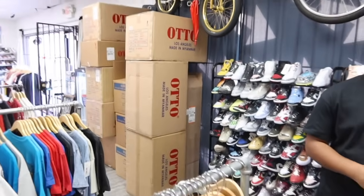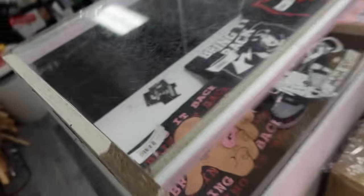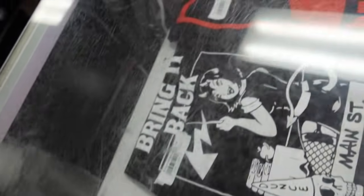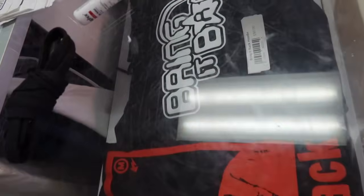Yep. I've seen all these big boxes. You guys say y'all getting hats in? Oh yeah, we do our own merch. So right over there, in that case, we have some of our merch that we have dropped over the past couple months. T-shirts, long sleeves, and then some fitteds and some snapbacks.